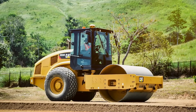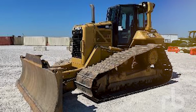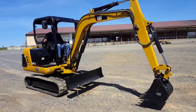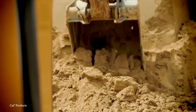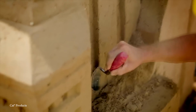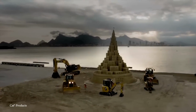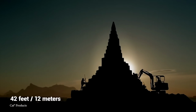We're talking about a CS54B vibratory soil compactor, Cat 924K wheel loader, D6N crawler, 320D and 336D hydraulic excavators, and a 3025C mini excavator to lay down the foundation. It all started with a wooden foundation, and from there, the cats laid on the sand in droves. Once that was done, the humans came in with tools and levels to get everything just right, down to the most minute of details. The finished product is truly extraordinary, and when the final touch was added, the flag at the top of the skyscraper, this cat-built sandcastle broke the world record for the largest sandcastle in 2014, coming in at over 42 feet tall.